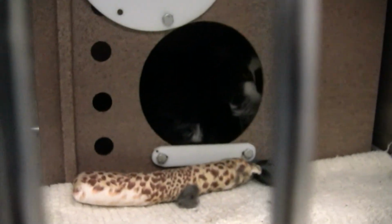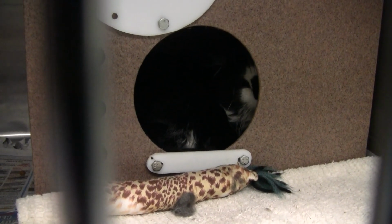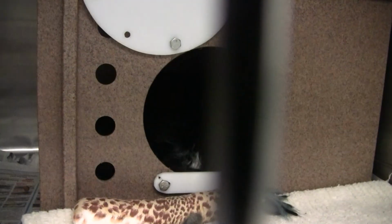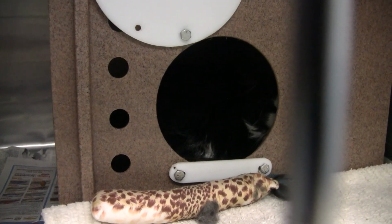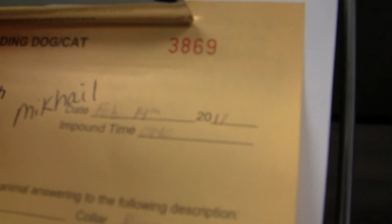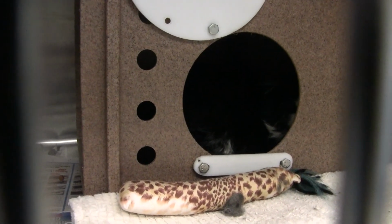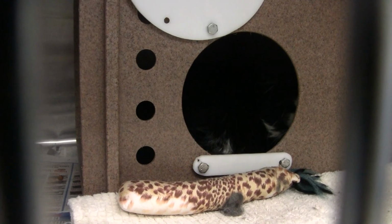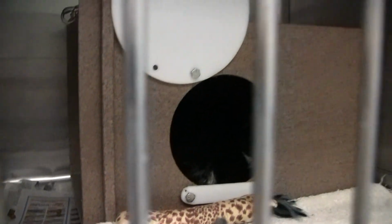Here is Mikhail. Hey, kitty. Kitty, kitty, kitty. Hi, Mikhail. And we're pretty sure that Mikhail is feral. He's been here probably the longest. Ooh, yeah, February 14th, that says. So he's been here quite a while and just has not made any progress at all. When he first arrived, we thought maybe that he was going to come around because he had his head poking out of the door, but he just really has not done much since then.